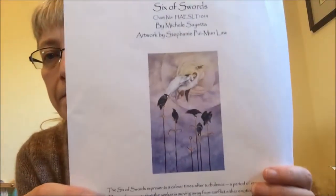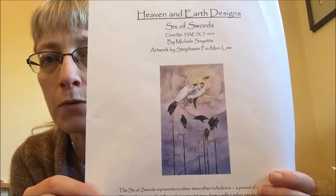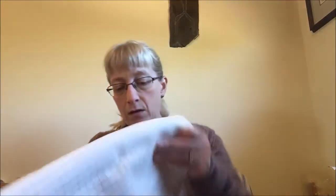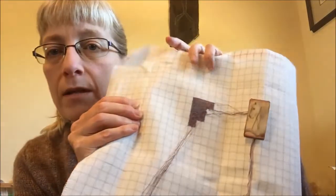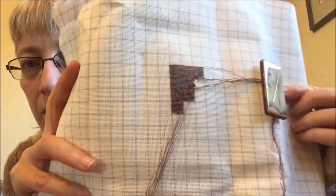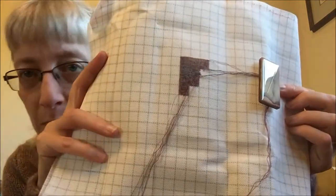Next up, my other start for September was Six of Swords, also a Heaven and Earth Designs chart, artwork by Stephanie Pui-Mun Law. Love the colors in this one. This is a much bigger piece. It is a full size, so there's a lot of fabric here. Let me get it organized. Here is where this project is. This is 800 stitches in. Loving those colors, all those rum raisin and blue gray, purple gray, gray brown, purple brown, loving them.